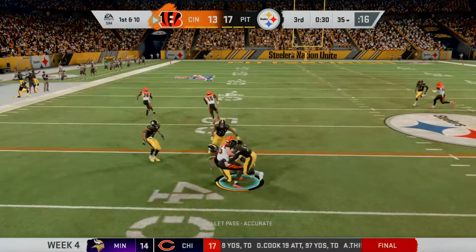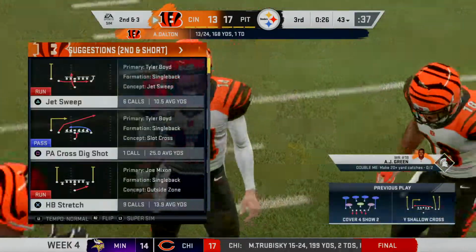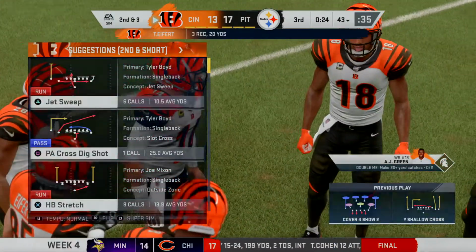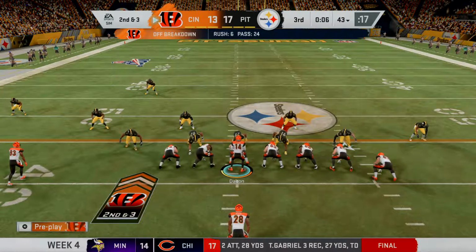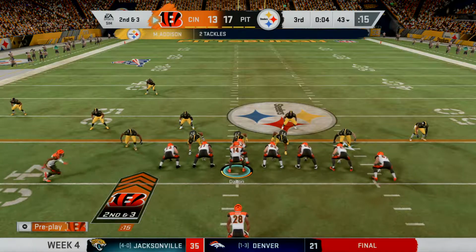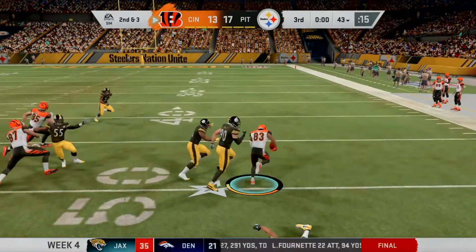Dalton, 1st and 10. And the catch is good. It's Eifert. 7 yards, the pickup on the pitch and catch. That's a staple of this offense. Drag route to the tight end. He's unable to use his size to break off much more yardage after the catch, but still an effective gain nonetheless.